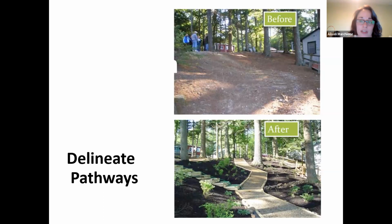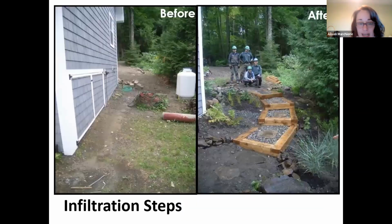And we do always suggest a meandering path instead of one that goes straight down to the water, because a straight path down to the water, especially over bare ground, is just asking for erosion issues. Like I said, infiltration steps, we are always suggesting those on sloping pathways.